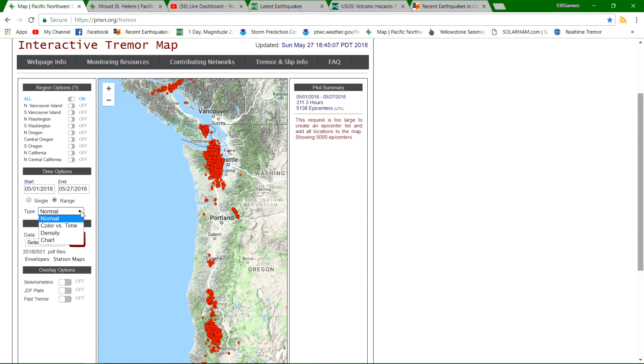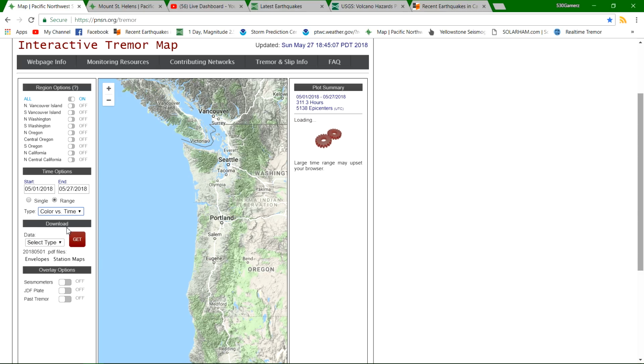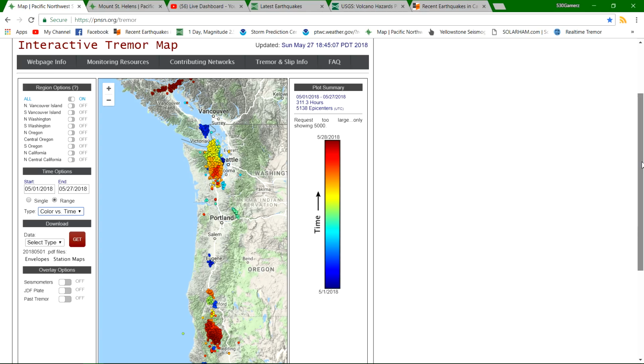And we'll set the color versus time here, that way we can see the most recent and the oldest earthquakes. Most recent earthquake activity is obviously in the dark red color, and you can see it up here in Northern California, also up here in Vancouver Island. There's the large, huge cluster that took place right here just west of Seattle. You can see a lot of older earthquakes up there to the north. You can see the color: blue, yellow, orange, red.